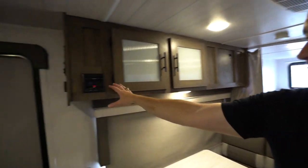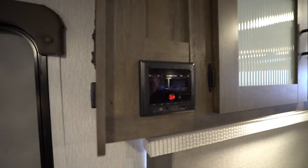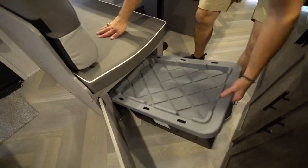Right here is my Furion AM/FM command center with dual zone HDMI. It is Bluetooth and USB. Very nice little entertainment system if you want to be bumping your music in here or outside. I mean, how can you go camping without playing Raffy?